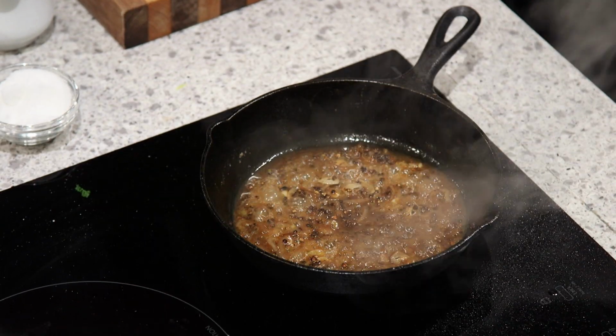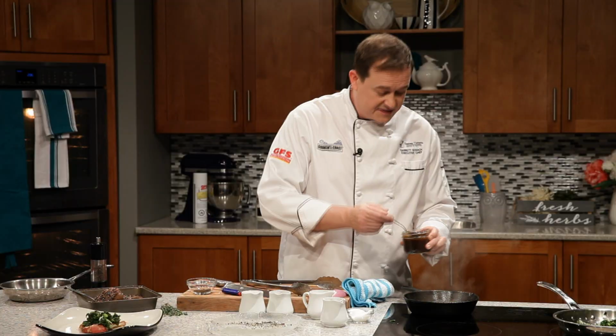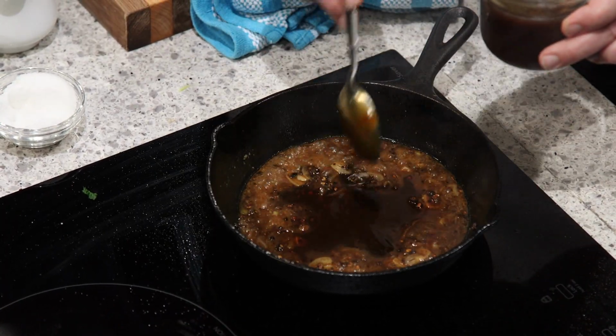Caramelizing. Okay, now I've got some demi-glace here. Fancy French cooking term for really reduced beef stock. Okay, so it's come together. You can see it's kind of gelatinous. There we are. Just a few tablespoons of that'll do.